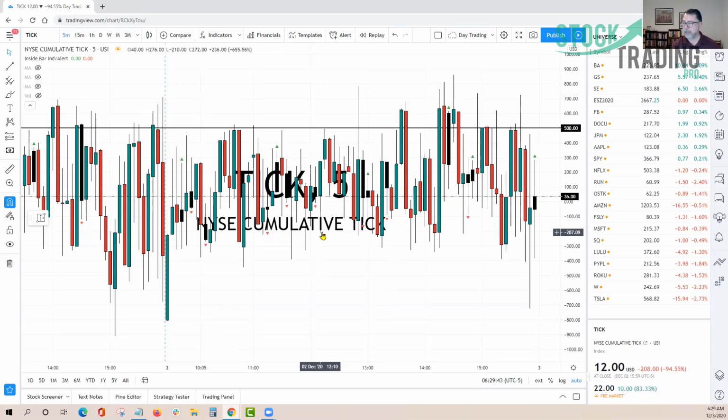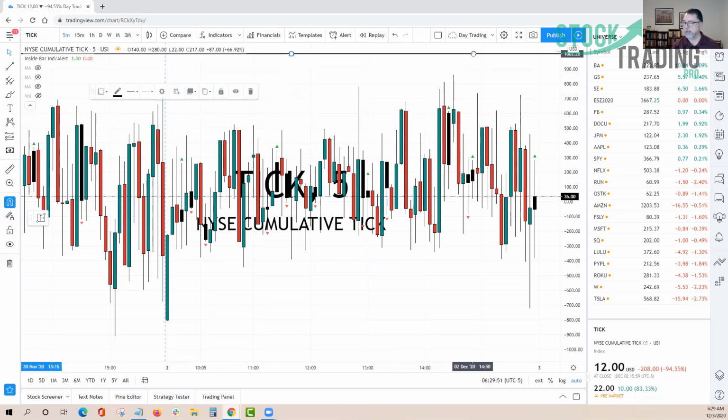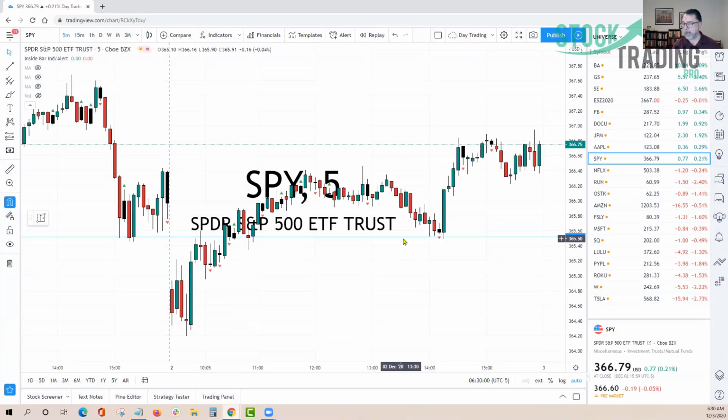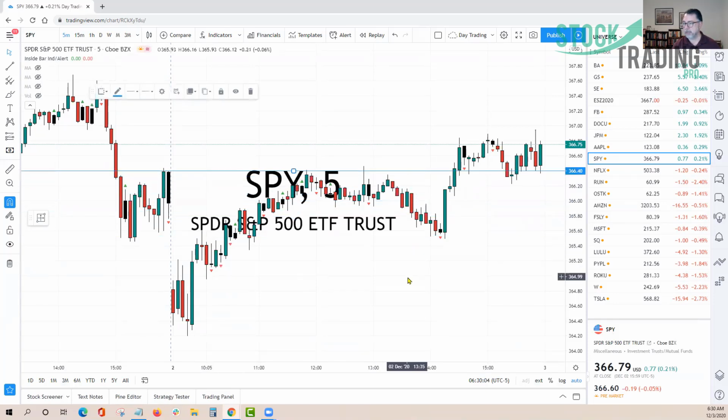tomorrow. But then what's interesting is in the afternoon here, right around 1:30, we did start to perk up. We did start to get near that 800 to 1,000 level. It wasn't quite up to 1,000, but we definitely were getting past 500. So something was happening in the afternoon. And now that translated into the SPY breaking the resistance. We had a resistance level here at 366.40, and then in the afternoon, you see the market spiked.